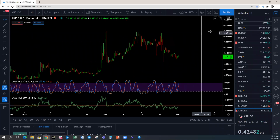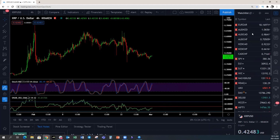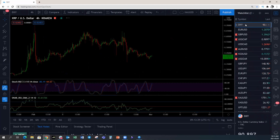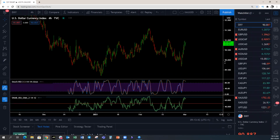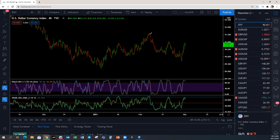Right, so let's go through the US dollar pairs. Nothing much has changed between yesterday's analysis and where we are currently. We still have the DXY having broken above this structure. Looking for these to give us, we've got a 3-wave structure up here, 1, 2, 3.